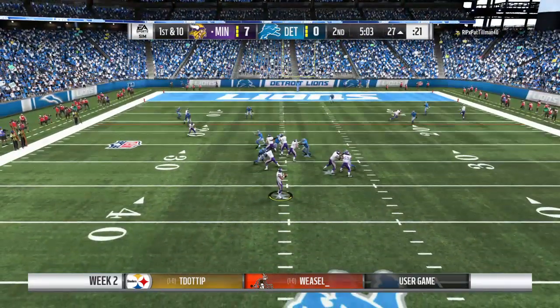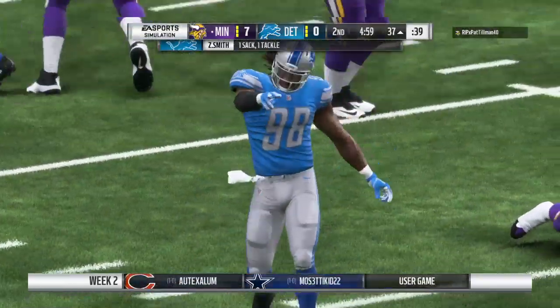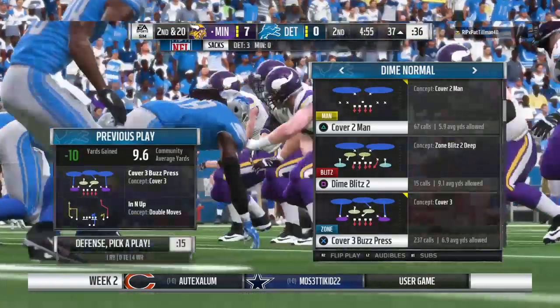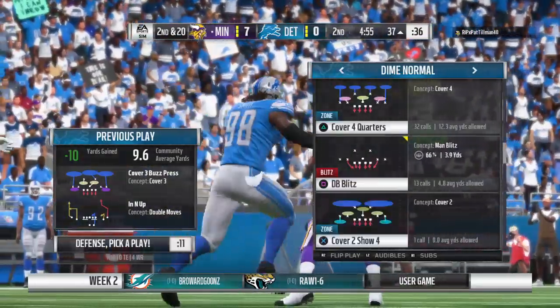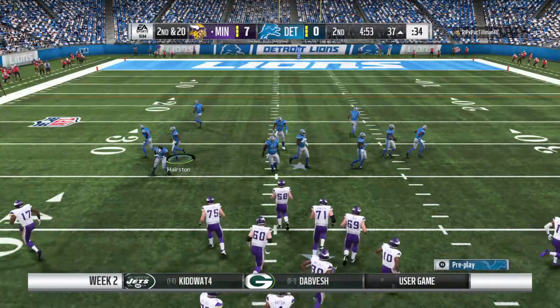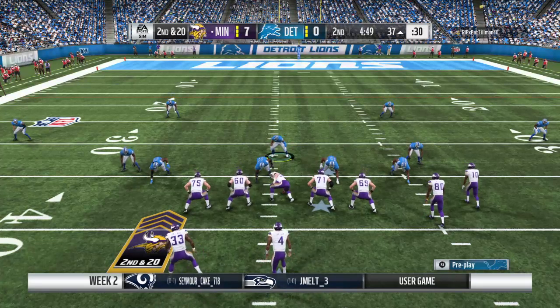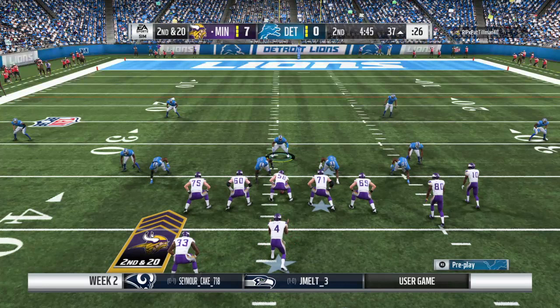On first down, Watson. And under the Lions' pressure, he's brought down. Zadarius Smith in there to make the sack. He buries him for a loss of 10. So second and long, and got to be careful not to fall out of field goal range. Come back, come back. Two jet.